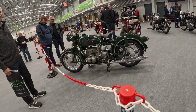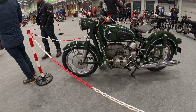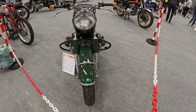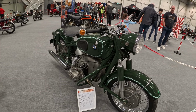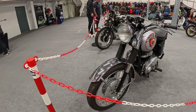Next, a stunning 1958 BMW R50 in green with white pinstripes. 408cc, 4-speed and absolutely mint. The engine on these older BMWs is just a joy to behold. Very Teutonic precision, if you like your metaphors a bit spicy.